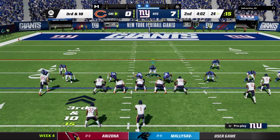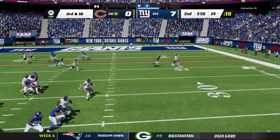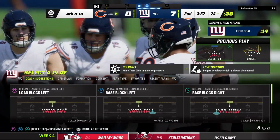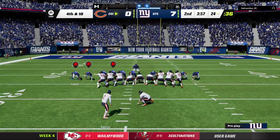This is 3rd and long. Now Fields. Yeah, that one's going to be knocked away and incomplete. Oh, that's going to hurt a bit because they needed to come through with a completion there. Now a drive that started with great field position is facing 4th down.